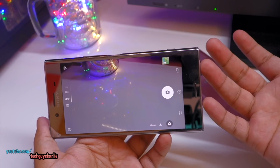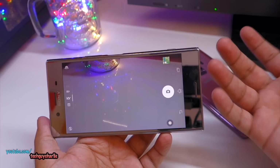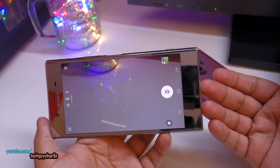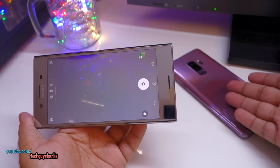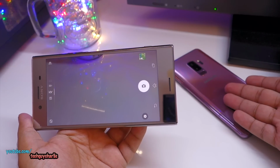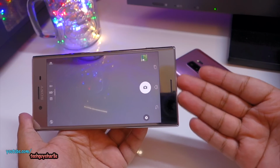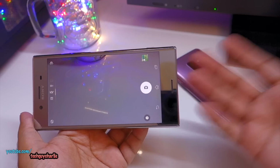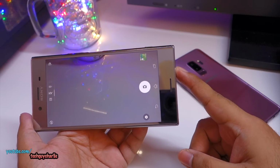Same goes for video quality. The video quality in the dark is really bad in low light, and same goes for picture quality. Now in the past, I've maintained that the low light picture quality of the XZ Premium is good, but after I got my Samsung S9 Plus, that opinion has changed. This phone just suffers so badly when it comes to low light picture quality, and that is something to keep in mind if you're planning to buy the XZ Premium in 2018.